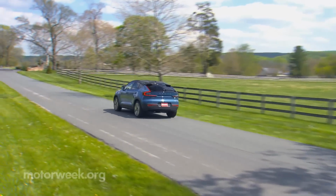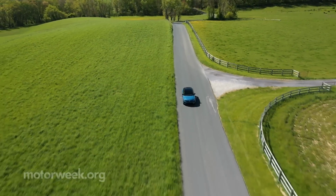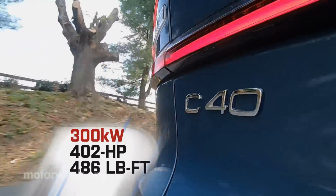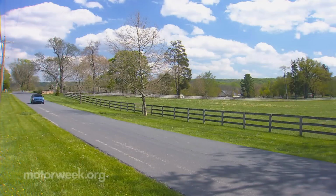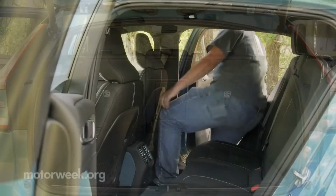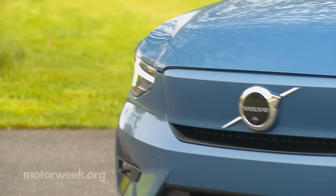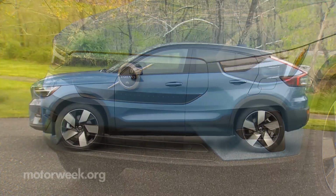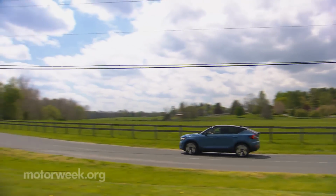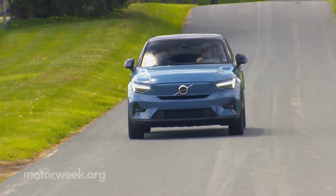Similarities with the XC40 Recharge include both its standard all-wheel drive powertrain with twin 150 kilowatt motors outputting a total of 402 horsepower and 486 pound-feet of torque, and the 78 kilowatt-hour battery pack, though there's a bit less cargo space as well as tighter rear seat headroom. It's much more aerodynamic, of course, and just looks cool, with one sloping roof line from windshield header to tail. But unlike the XC40, the C40 is fully electric and will remain so, with no plans for a hybrid version.